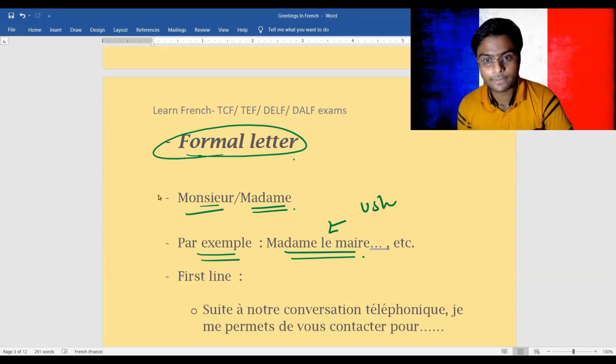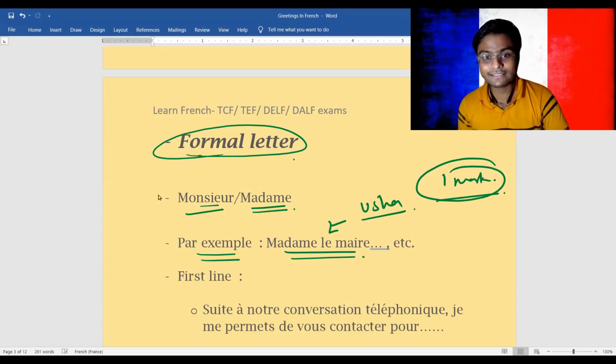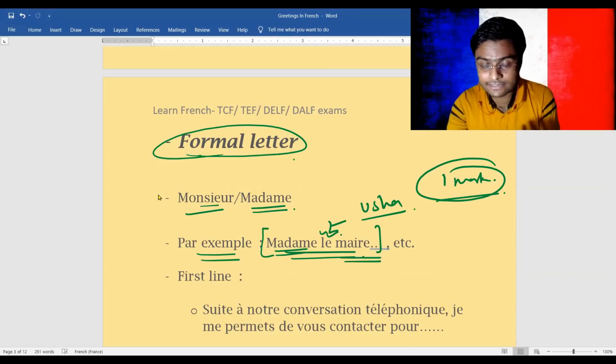When I was with Usha ma'am, once I lost 1 mark. She deducted 1 mark and she told me, Pankaj, this is very important. The article is very, very important. Always keep in mind, whenever you write Madame, or in the very beginning, Monsieur or Madame, and then this format. You have to respect this thing.